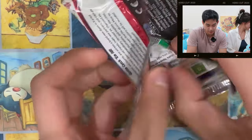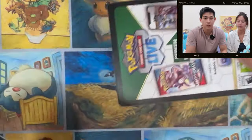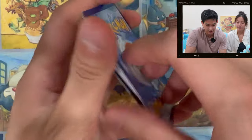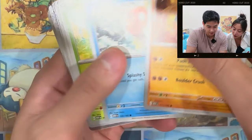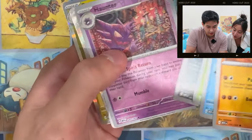Alright. Now, it's my first booster pack, second overall. Ooh, this is kind of nerve-wracking. Imagine if, I don't think that was a hit. Oddish, Mankey, Pinsir, Bills Transfer, Golbat, Haunter.